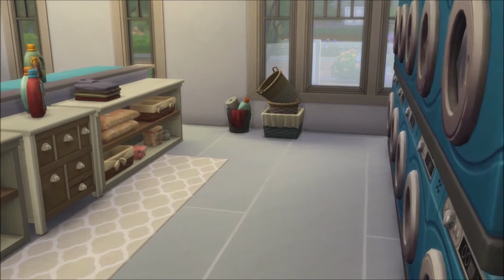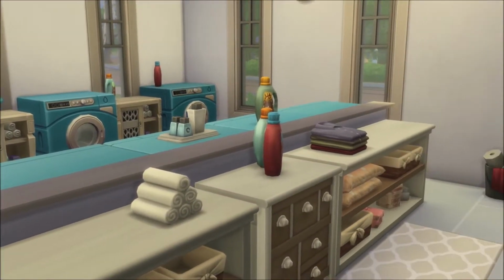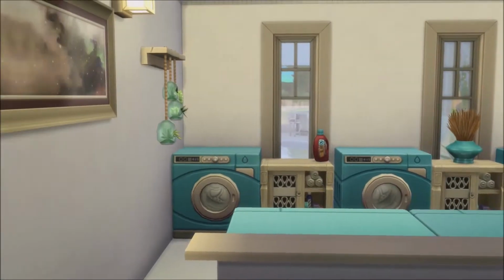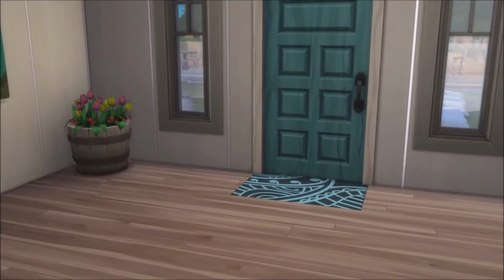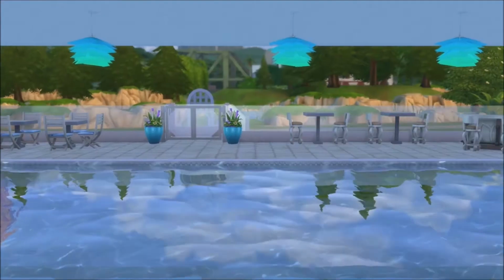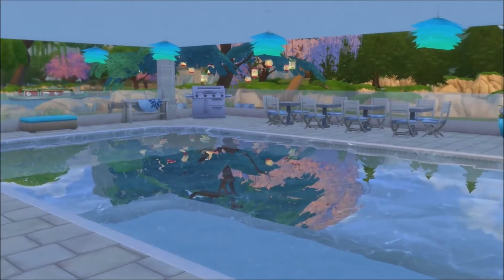This is one of the rooms I did, which is sort of like a community laundry room. I gave them the option, if they still wanted to put a washer and dryer in their apartments, they could, because there are some Sims, or people in real life, that don't want to use the community washer and dryers. So there is that option to use the washer and dryer in the community setting, or you can have your own. This is the outside pool area.